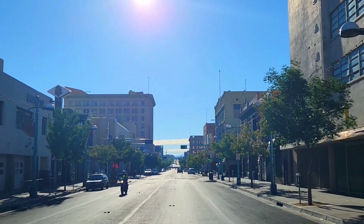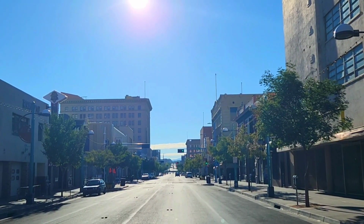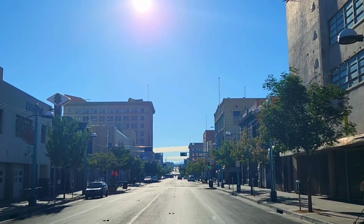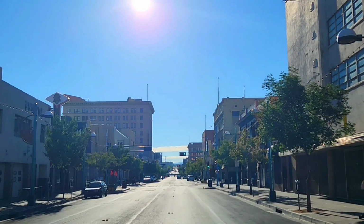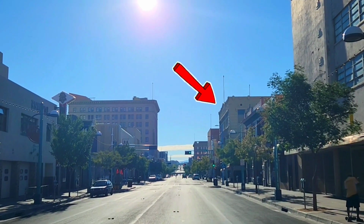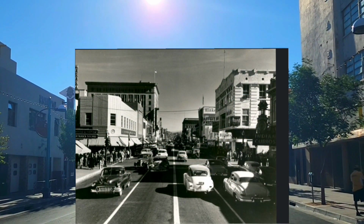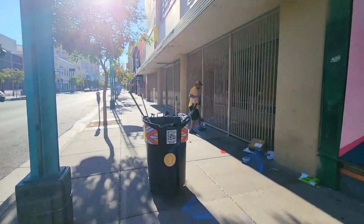Okay, these next few pictures are going to be rough because we're going right into the sun. Plus, I'm standing out in the middle of the street, so. But I know that's correct because of that building on the right with the little peak in the middle. That's one of the first steel frame buildings in Albuquerque. But that should match up pretty good there.